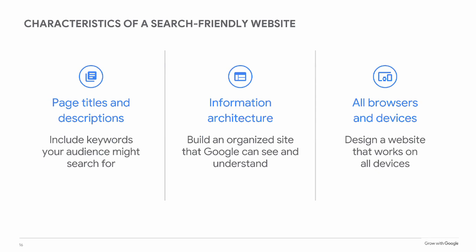So next is organization. The way your site is organized is known as the information architecture. Logical information architecture helps visitors find the information that they're looking for, and it helps the search engine too. Now, how does this work? Thoughtful organization helps Google more easily understand what your website is about, including what information is important.